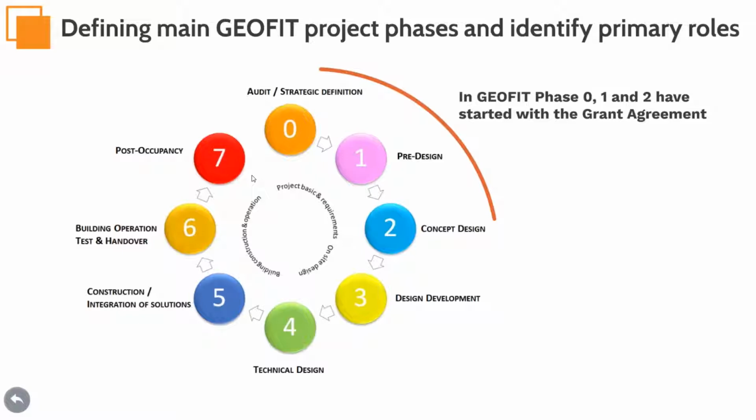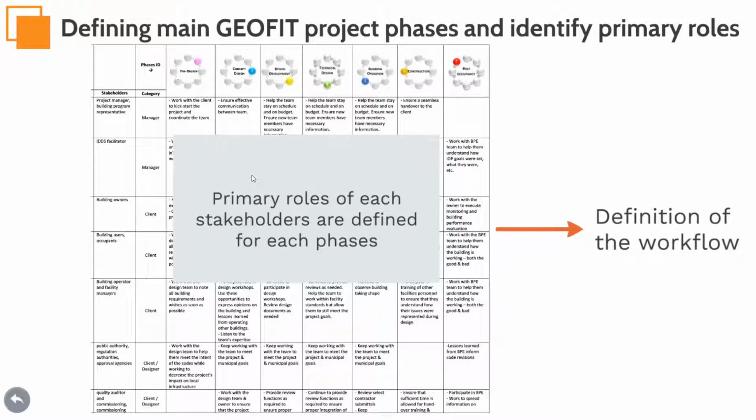After defining the different phases and the different stakeholders present within the consortium, it is possible to attribute primary roles for each stakeholder and for each phase. This is the first step of the workshop definition that will be presented by Paul.